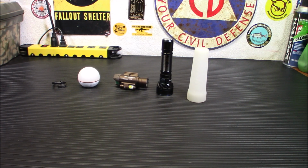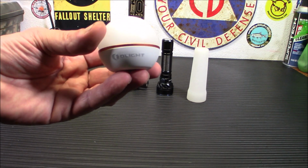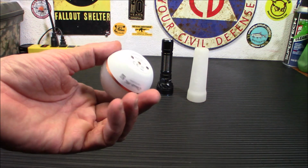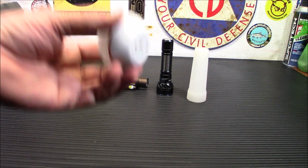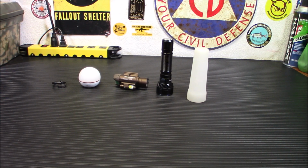So the first thing that you see here looks like something you've seen a ton of other times. This is the O-Bulb MC. This is a multicolor light bulb. And I think for preppers, these O-Bulbs are awesome. This has a bunch of new little features in it, which are cool too. We're going to talk about that in a sec here, but it's got 8 different modes to use.